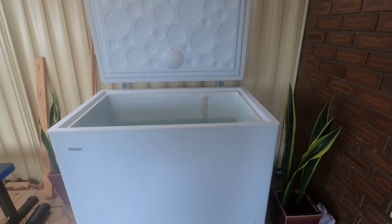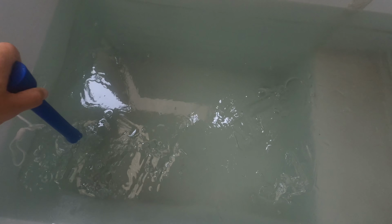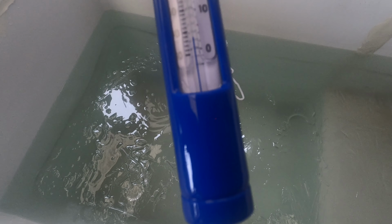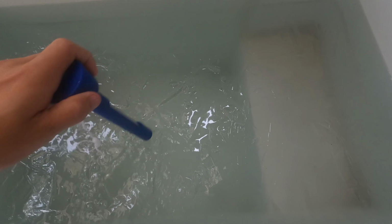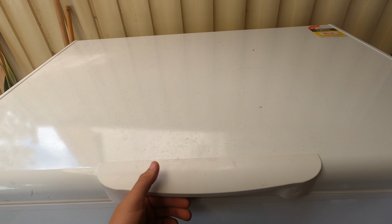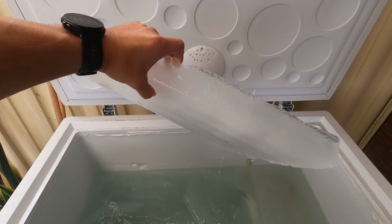So I may or may not have left the freezer on all night. And it's saying it's at 2 degrees, but I just find that quite hard to believe. 5 hours later. Much later.